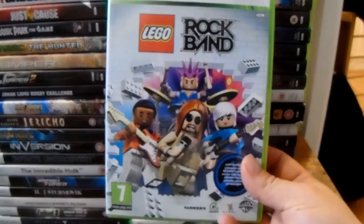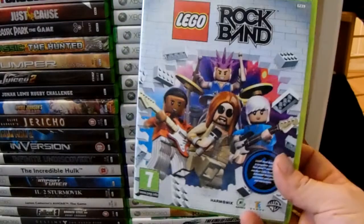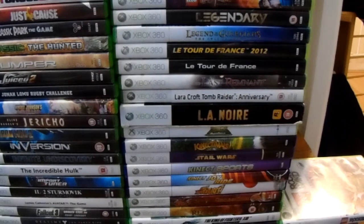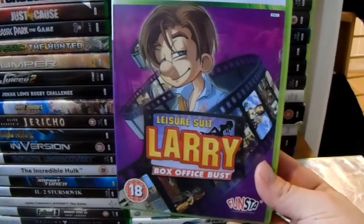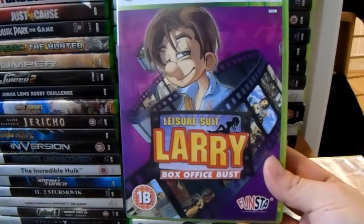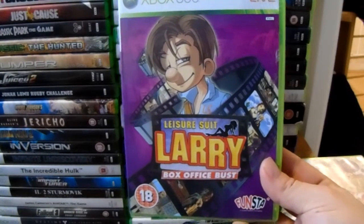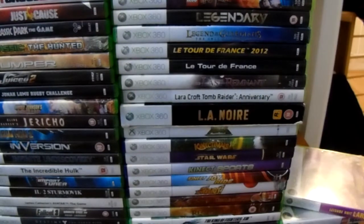Lego Rock Band, it's just Rock Band with a Lego skin. Surprisingly good. It's got the Ghostbusters theme tune on it, so I loved it. Leisure Suit Larry, felt like a pervert buying this one. It just tries to be funny and crude, but it just comes across as awful. Made by bad human beings, that one.